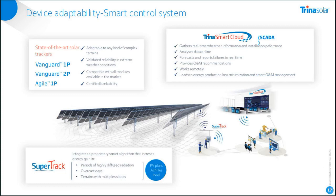Okay, in summary, Trina Tracker can provide a smart tracking solution, including not only software and hardware, but also product and service. Thank you very much. That's all from my side.